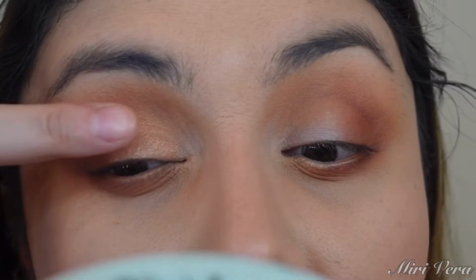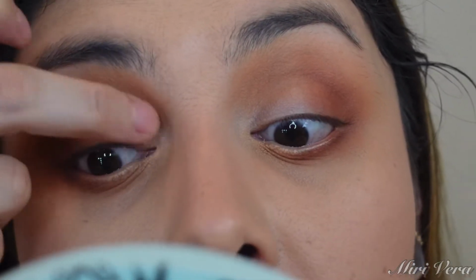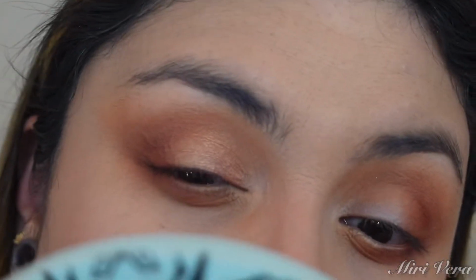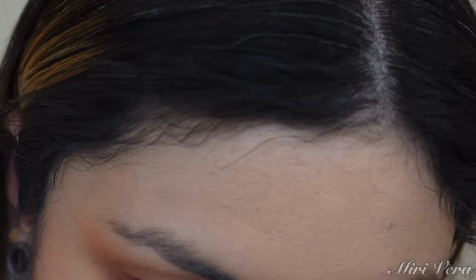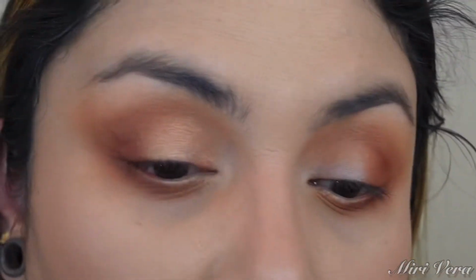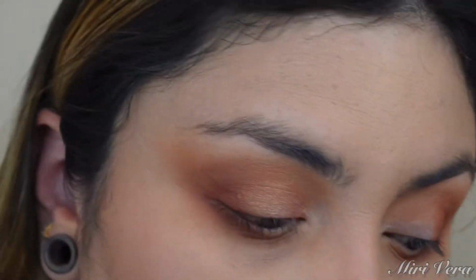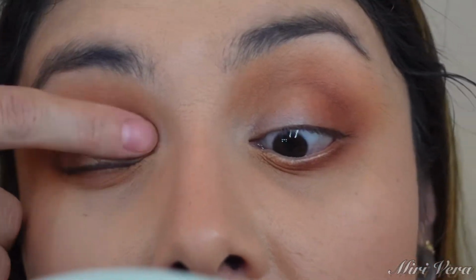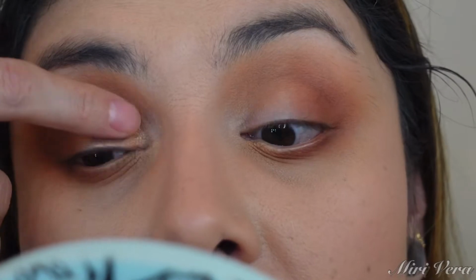And this shade is called Coral Quartz. It has a pretty cool shift to it, which you can't really see. Now I am going to jump in to the other shade, which is called Mariposa. Feels soft too, and I'm just going to tap this on top. I didn't pick up as much as I did with the other one.